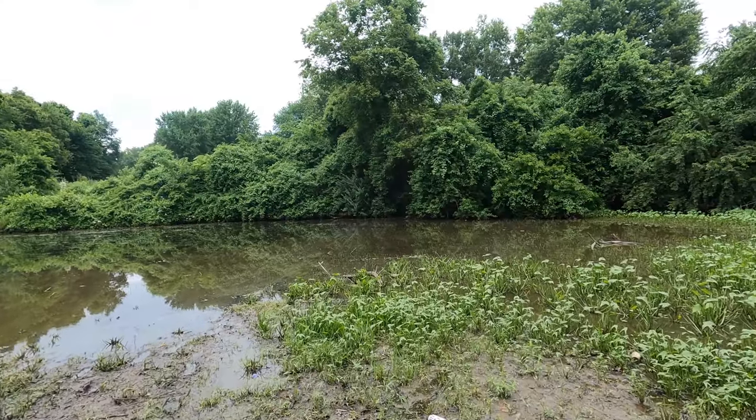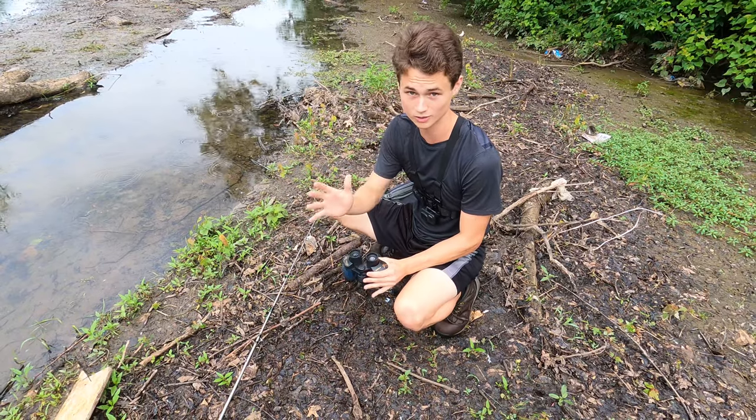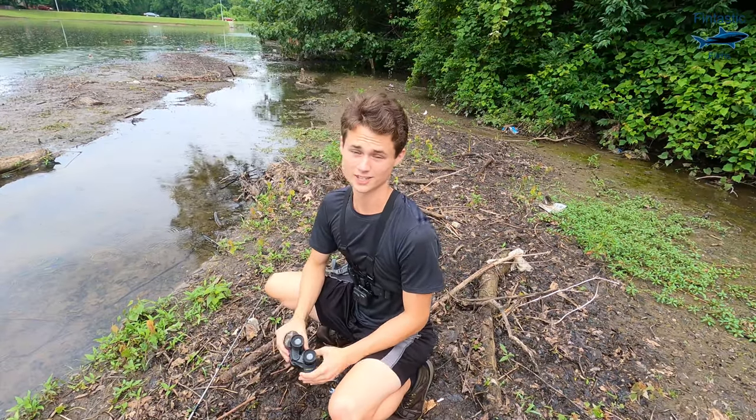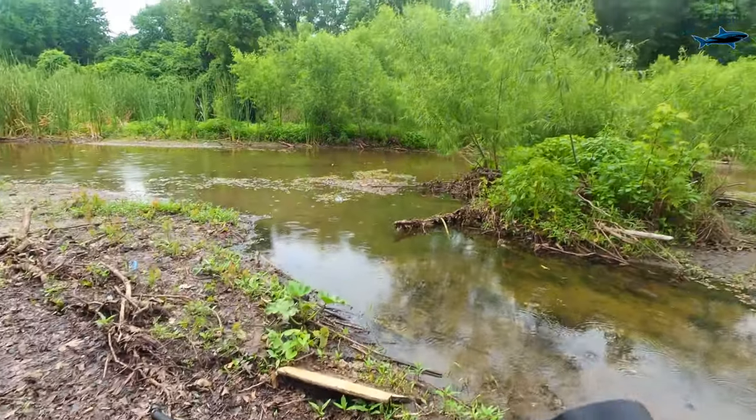The turtles I'm after today are very in tune with their environment. So anytime they see a person walking towards them, they're heading straight for the middle of the pond where I can't catch them. So to catch a turtle today, we're gonna need a little bit of luck, a little bit of patience. Let's keep looking.